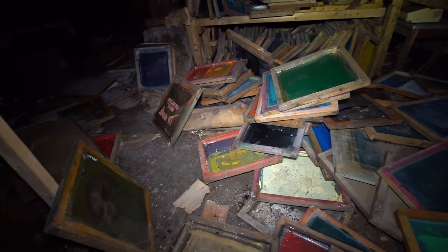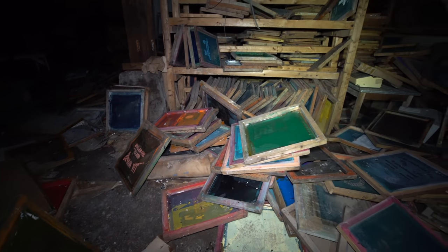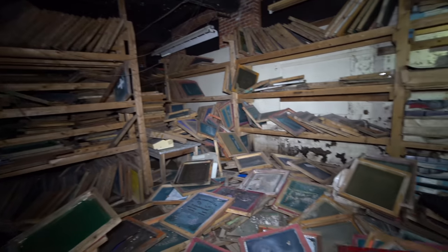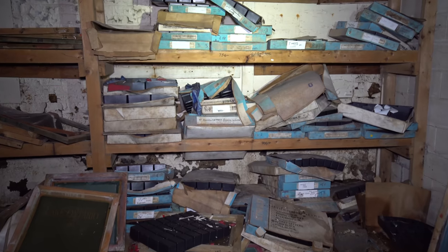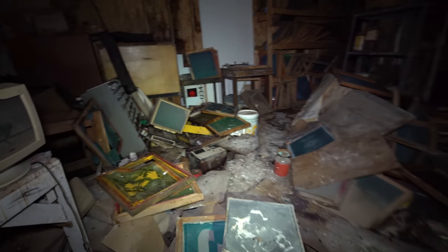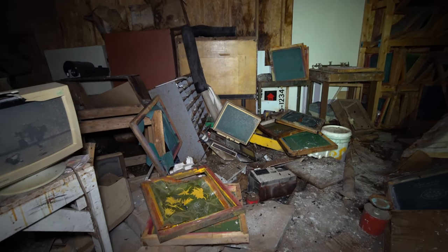Lake Ontario. I don't understand what these were, though. It's like these were painted or printed on translucent material. I don't even know what you would call this. These are all like the reference booklets. Look at that.